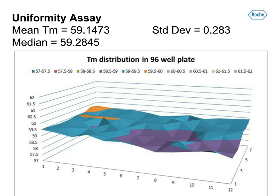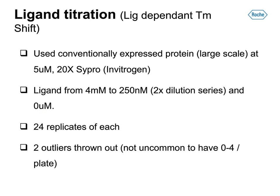And with this approach, we wanted to move it a step further, not only looking at the TMs of the protein with the SYPRO Orange, but we wanted to see what the delta TM would be, which is the shift in the presence of the compound. So we have one column dedicated to protein plus SYPRO Orange, and the other columns are dedicated to differential concentrations of the protein.